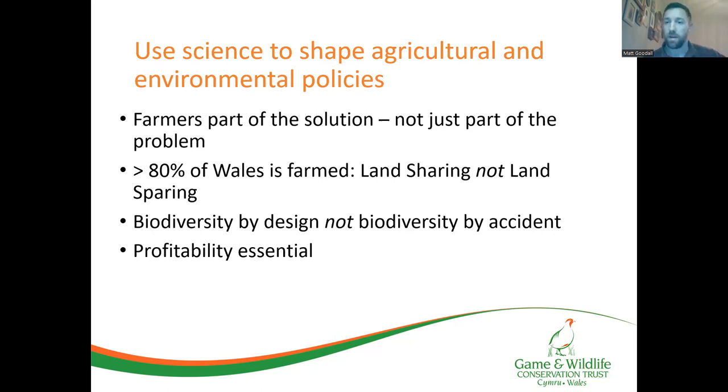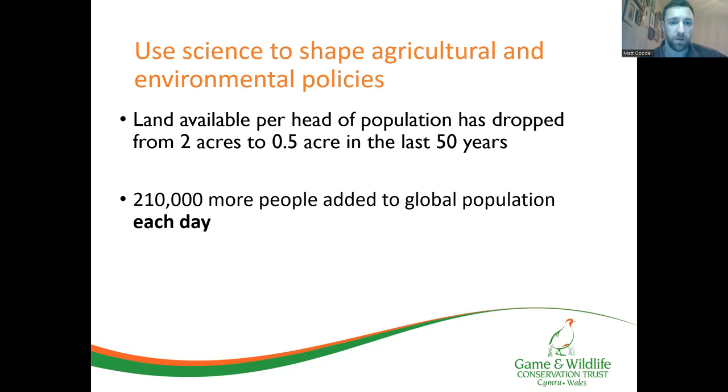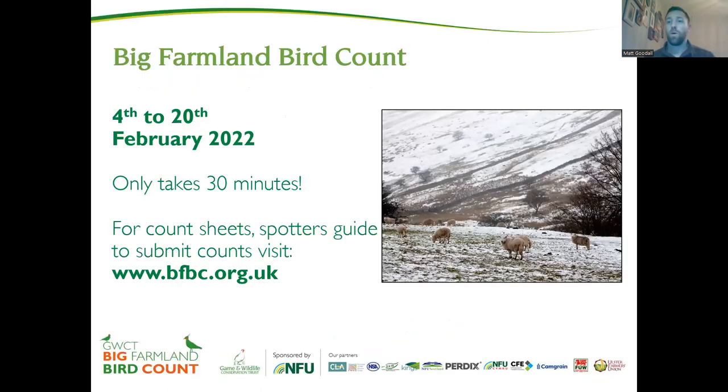And then what's the next step? How can we have wildlife alongside? So what we're asking people to do is this Big Farmland Bird Count. It's already started.